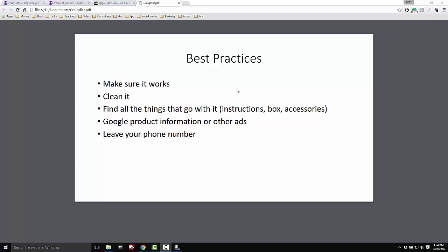A couple things I want to talk about before we go to posting is make sure your item works. I've had it where I went to sell a phone once, and it was actually my brother's phone, and then we went to the carrier to get the SIM card switched over, and it was locked, and it was this huge issue. So before you sell something, make sure it works, A, and B, it's ready to transfer owners as well. So just double check it. Do it before you even post the item.